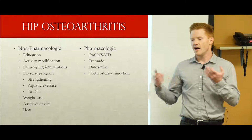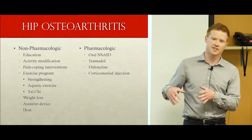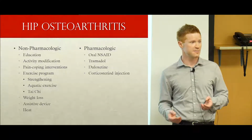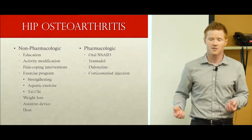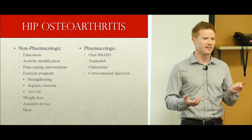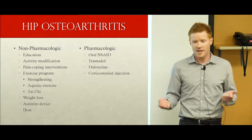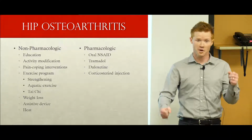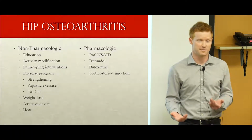Because, again, higher body weight can lead to arthritis, weight loss, not to an extreme degree but a modest degree, can help with symptoms, just by reducing the amount of force that goes through that joint. And then also an assistive device. Nobody wants to have a cane or any other extra tools for walking around, but they can help reduce the load through the joint. There are Nordic walking poles as well. They can be very helpful, and that can improve some pain symptoms as well.